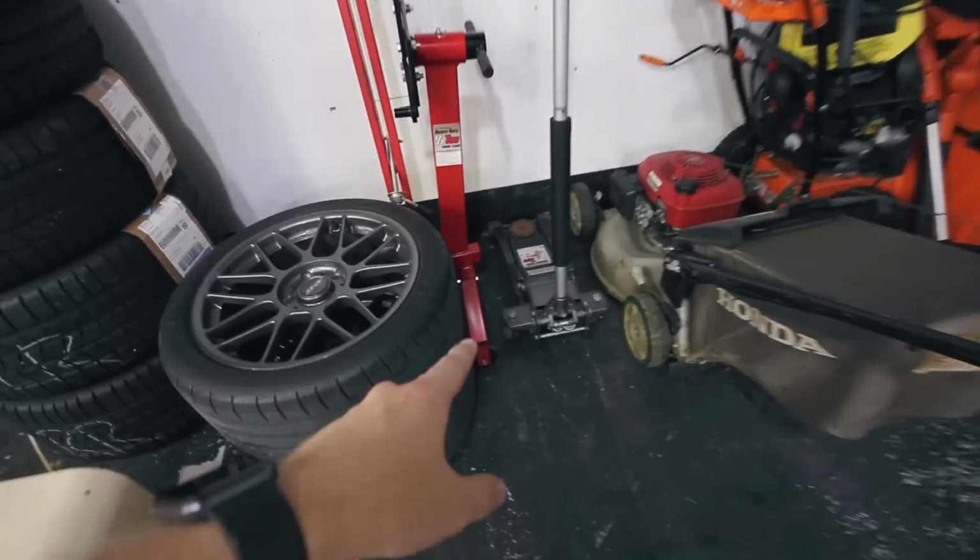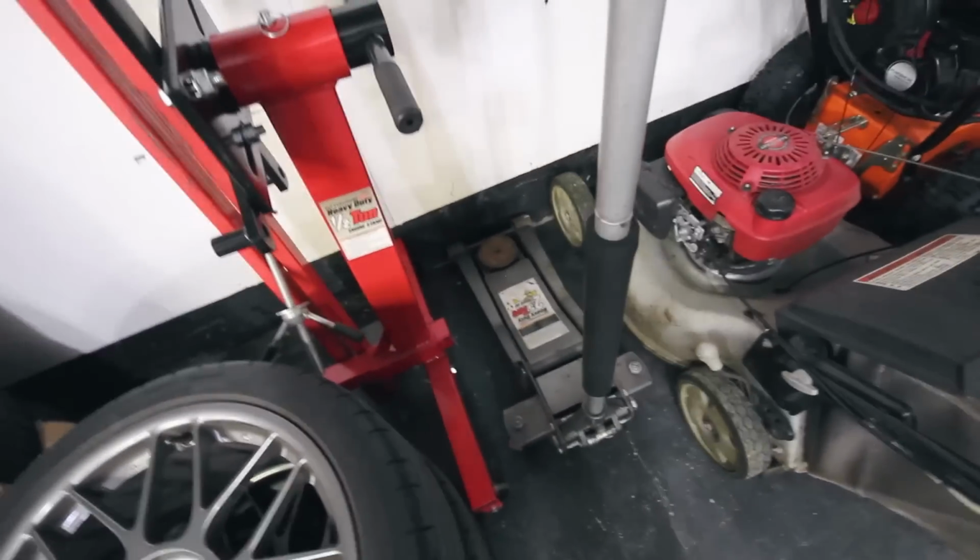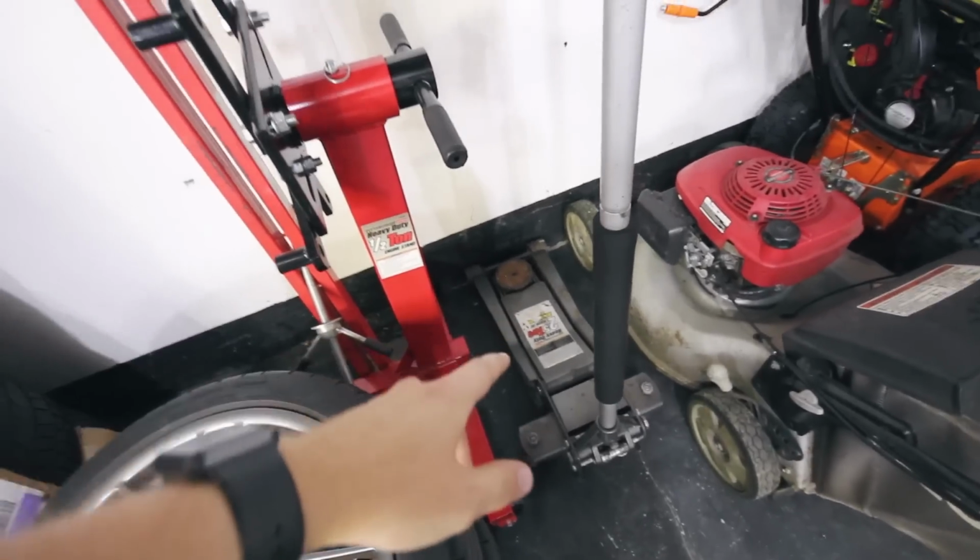Other than that, a solid floor jack, a low pro floor jack from Harbor Freight. This thing has been awesome. I've had this for many years, probably going on 6 years. And that's been able to get under any car I've had.